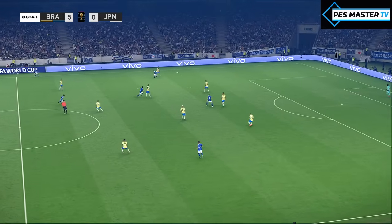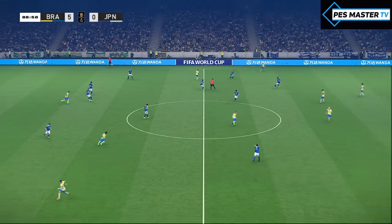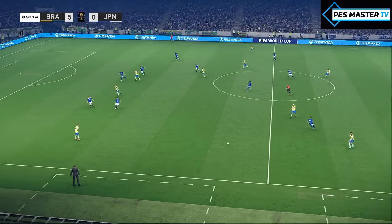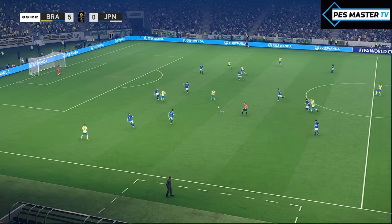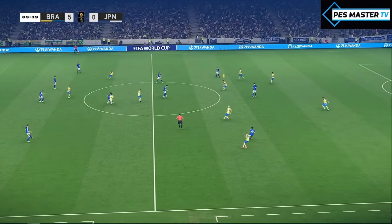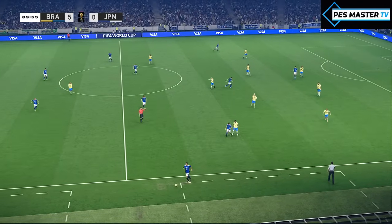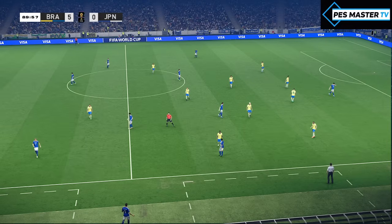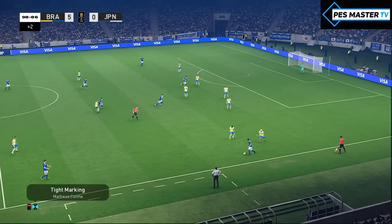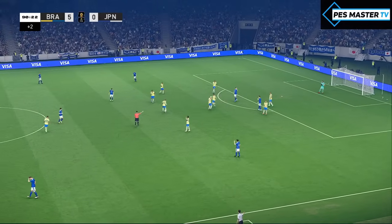Ito, he's gone direct here. Marquinhos. Danilo. Looks to the other side. Bruno Guimaraes. Gabriel, forwards and with intent. And they can counter here. Searching pass he's played there. And that has been clubbed away. It's gone out for a throw-in. Endo. Casemiro with a definite foul there.